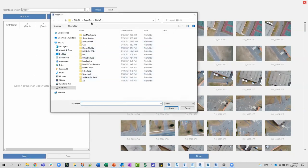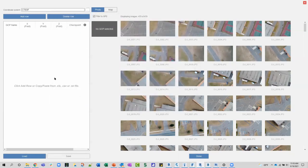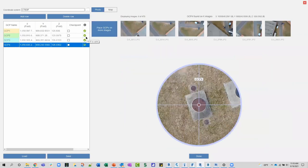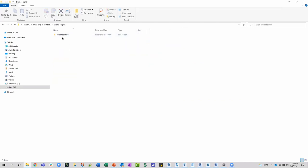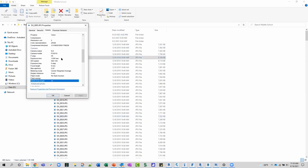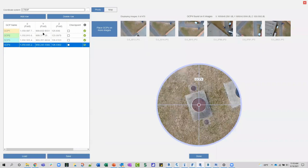I have an XML file that contains all of my points from a previous run through this project. So everything is green right now. Basically I've picked at least 4 points on these photos. And the great thing about these ground control points is it automatically filters out the images based on the metadata within the files themselves. If we take a look at one of these photos, for example, scroll down, we see the lat long information there. So it's filtering out just the photos as it relates to these shots that were captured on site.